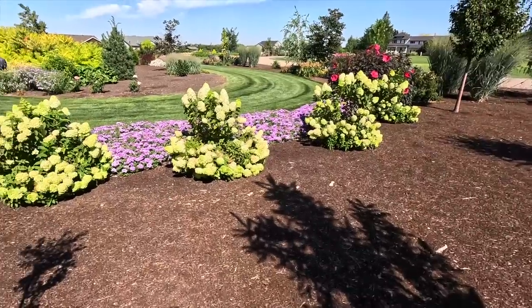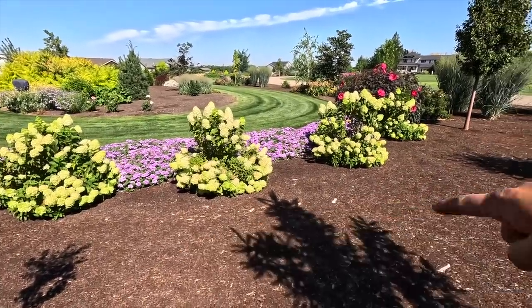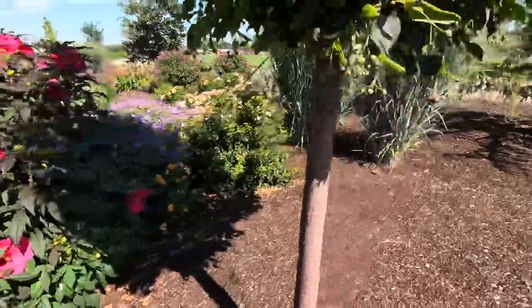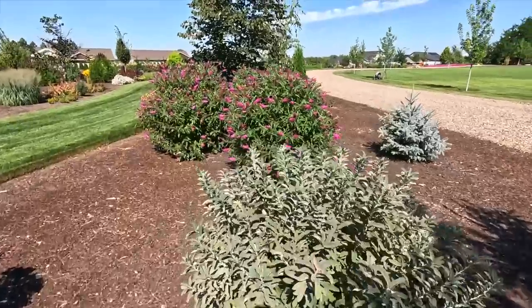Okay, so you can see the Limelight Prime hydrangeas and the sparkling amethyst right in front. Kind of thinking right back here. I'm going to set them out and see if I like it first. Let's pop up front here. Oh my goodness, I can't pop up front anymore. I gotta go all the way around. Everything's so thick. Oh, there's some Miss Violet buddleias.